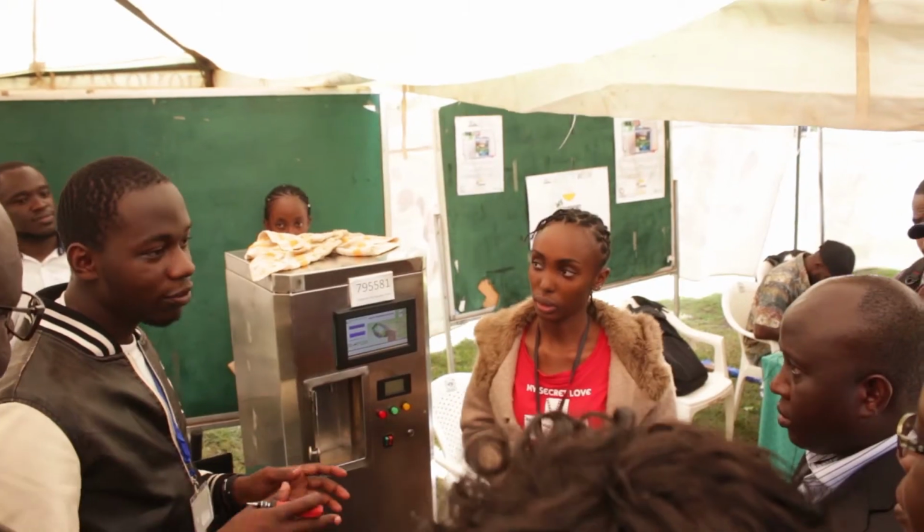Some of the advantages of this vending machine are that it doesn't require an attendant to be present, which means it can run for 24 hours. The other advantage is that it maximizes accountability. It runs on mobile money, so there are records of the transactions.